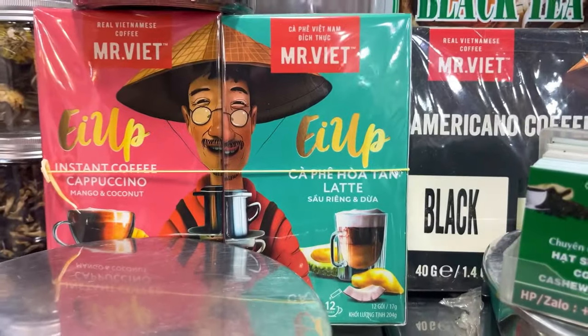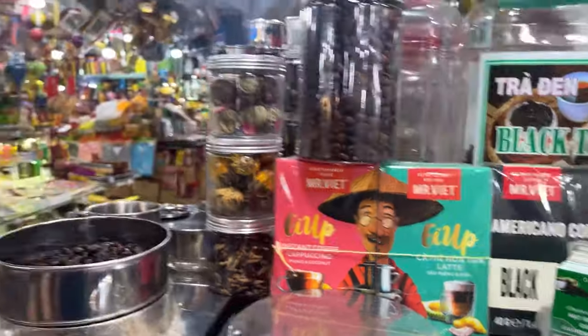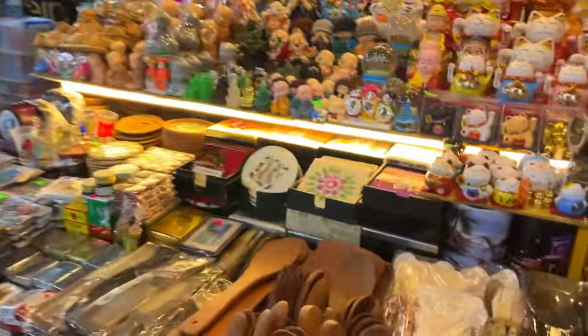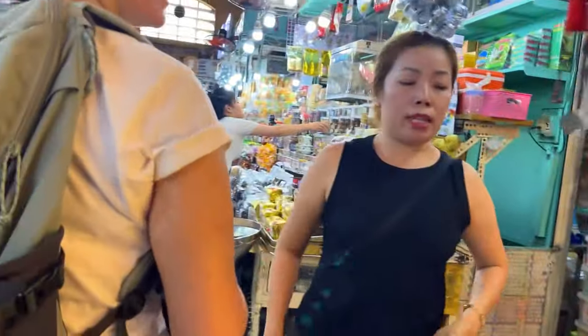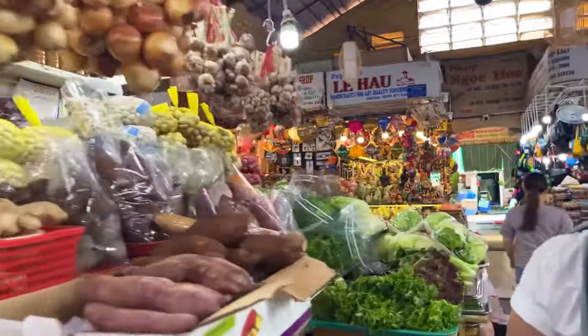Maybe if you like a coffee, maybe you buy a coffee, not me, don't worry, because if you don't like, it's okay. They have this really nice picture of a Vietnamese man with the traditional hat. Wow, they have also this wooden. These ones are the ones that I mentioned. Chopstick. Yeah, they have everything here, guys.